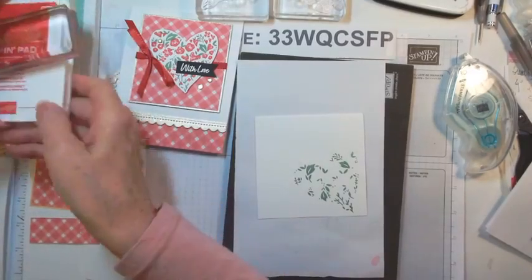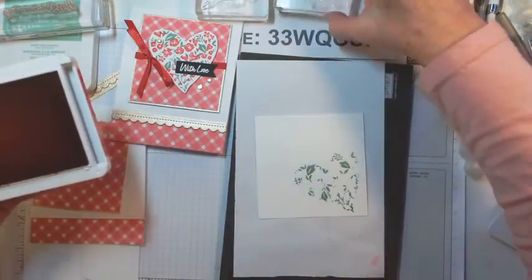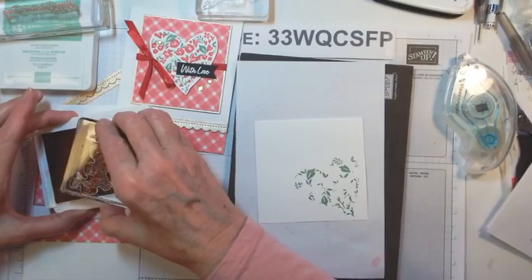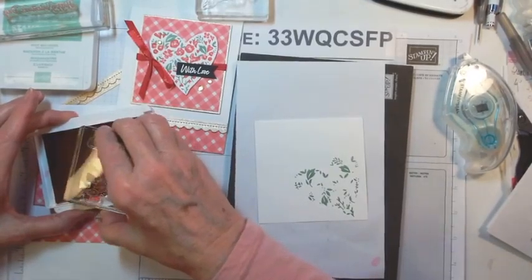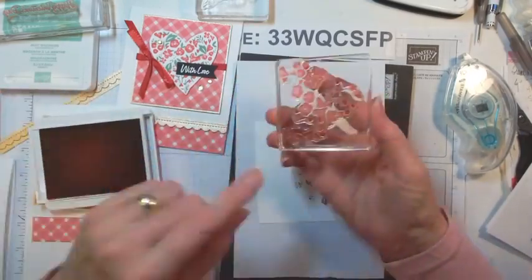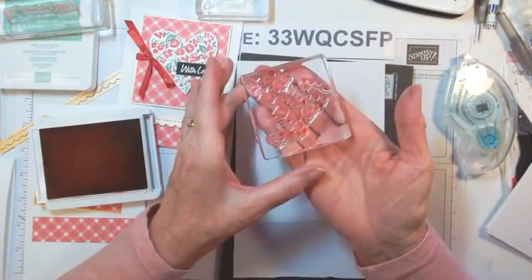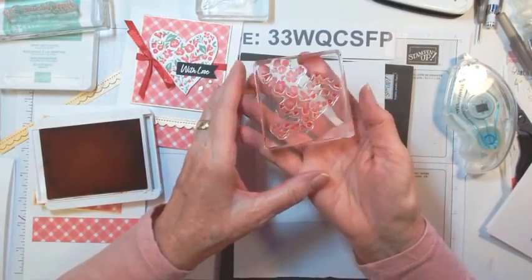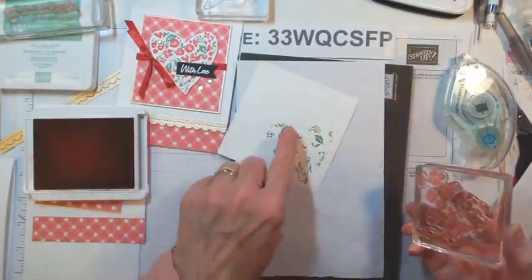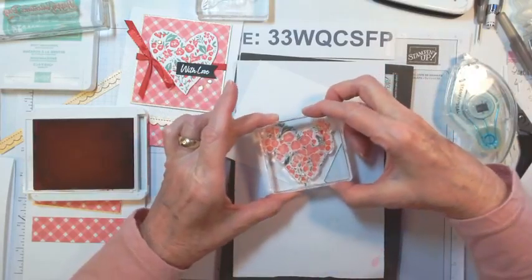And our flowers are going to be in sweet sorbet. This is a gorgeous red ink. It's not as rich as regular red, but it's so pretty. And these stamps, they have texture on them. So you can see that some places there's a lot of ink, and other places it looks like it skipped. And that's the design of the stamp. So you can kind of see the shape of the heart.